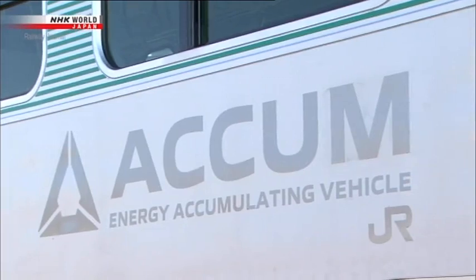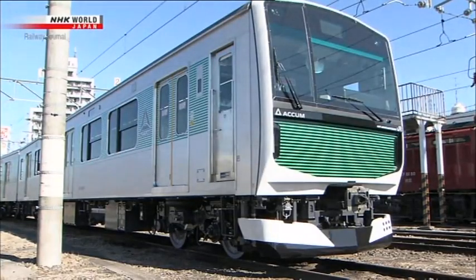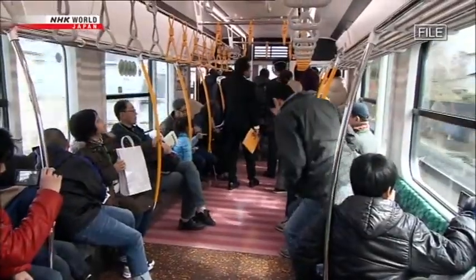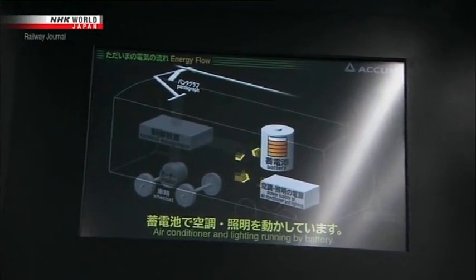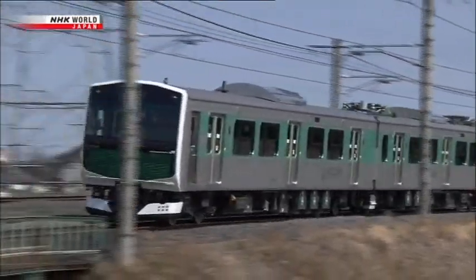Accume is a battery-powered train equipped with large-capacity lithium-ion batteries necessary for operation. On electrified sections, the train runs on power from overhead lines, while on non-electrified sections, the pantographs are lowered and the train runs on batteries alone. While this vehicle emits zero CO2, unlike regular diesel cars, it's only able to operate over short distances.